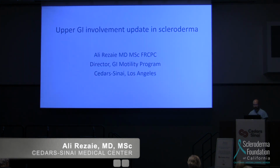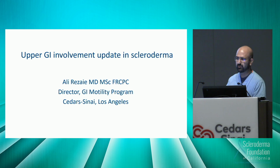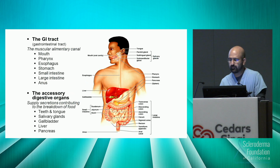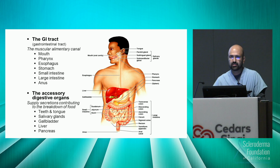And so I'll get quickly to what I want to talk about, because I have a lot of ground to cover. One of the main things that we always talk about is vascular involvement and lung involvement, but one of the big problems in scleroderma, as we all know, is the GI tract involvement. And when we say GI tract, it's not a small thing.